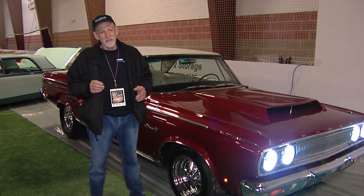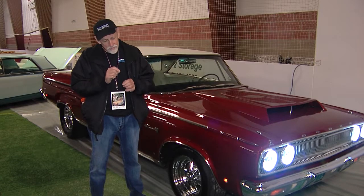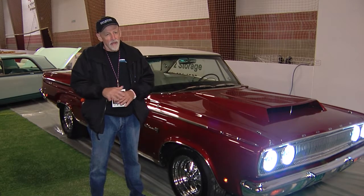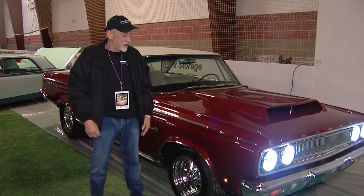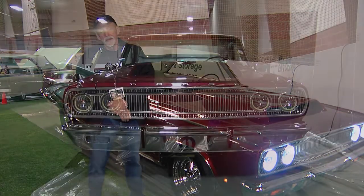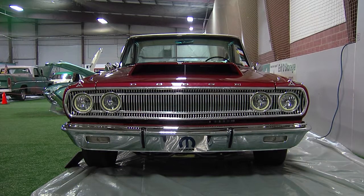Took all the nicks and dings out of it with a hammer and a chisel. I made chisels to fit the ding to knock them out. And then I ground them and polished them all. If anybody's ever polished stainless steel or aluminum, it took hours and hours to do.